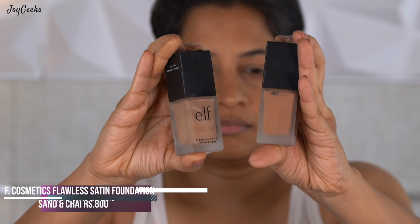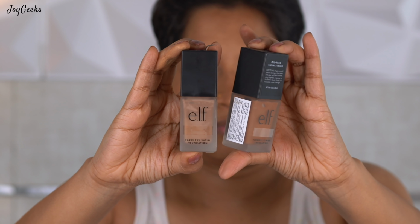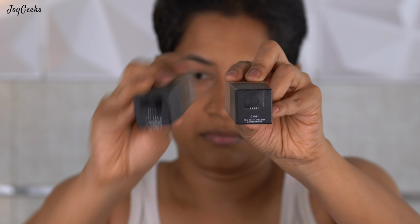What a beautiful packaging this is. This is again 800 bucks. This is a wonderful glass packaging. It looks very smart. I got it in the shade Sand and I got it in the shade Chai. I will show you the difference between the two.